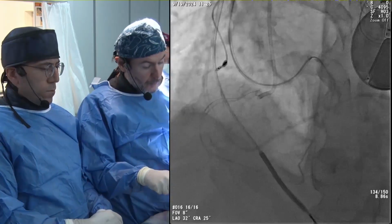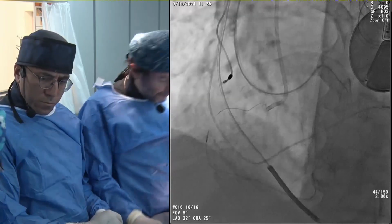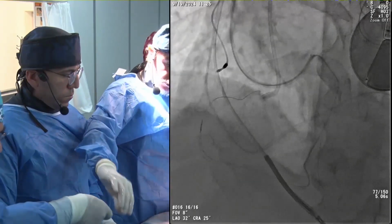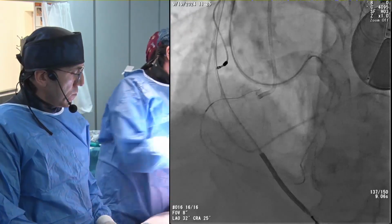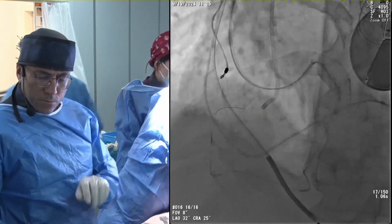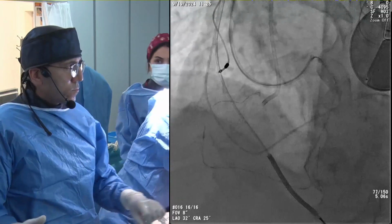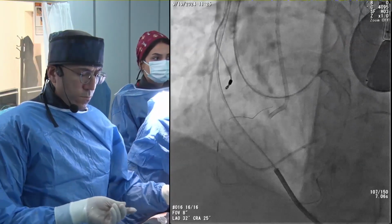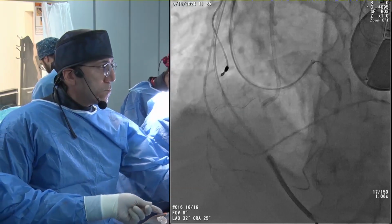So the most dangerous thing now is to use pokey wires and to actually follow them with a microcatheter because you're going to exit the vessel. And in fact, this wire is outside the vessel. So what needs to happen now, we need, some way, to remove the ambiguity of the proximal RCA, and you know for sure that the tip of that microcatheter is in the true lumen.